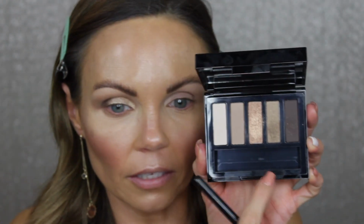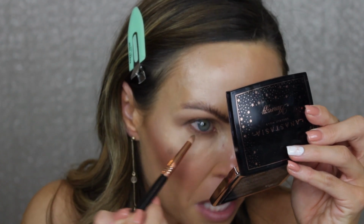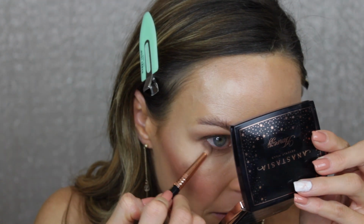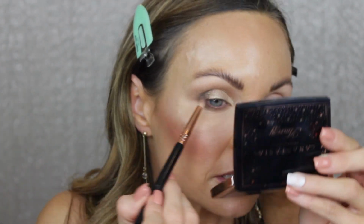I'm going to go into this olive shade, the second to the last. It's like an olive shimmery shade. And I'm going to bring this along the lower lash line. And then I'm going to go into that darker shade on the very end and pop this right here on this outer corner. And then while I have it in my hand, just deepen that up just a tad.